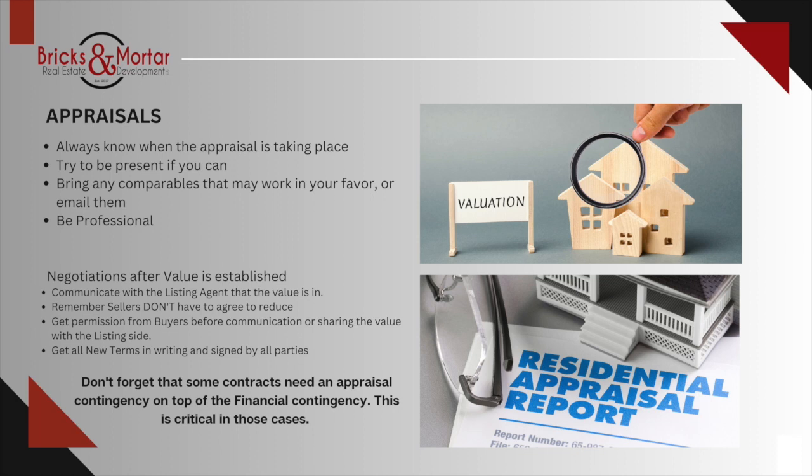So if there's a way to communicate and work it out, then you can do so, and make sure that all those terms get put in writing and are executed fully by all parties and are presented to everybody, essentially the sellers, the lender, and the title office.